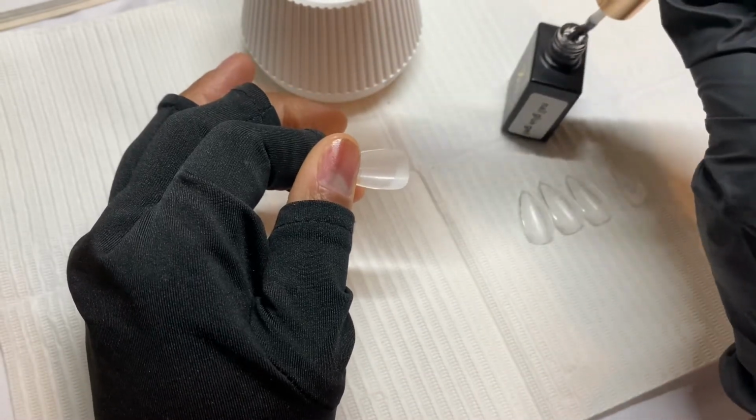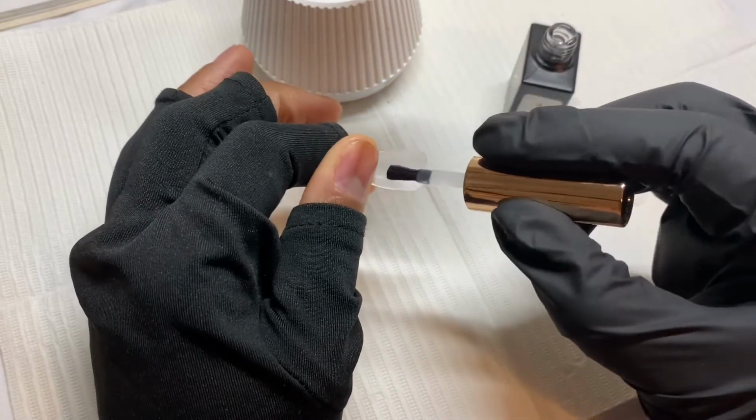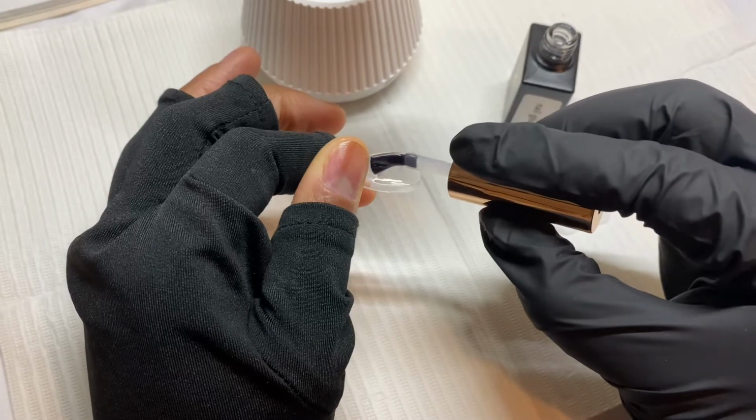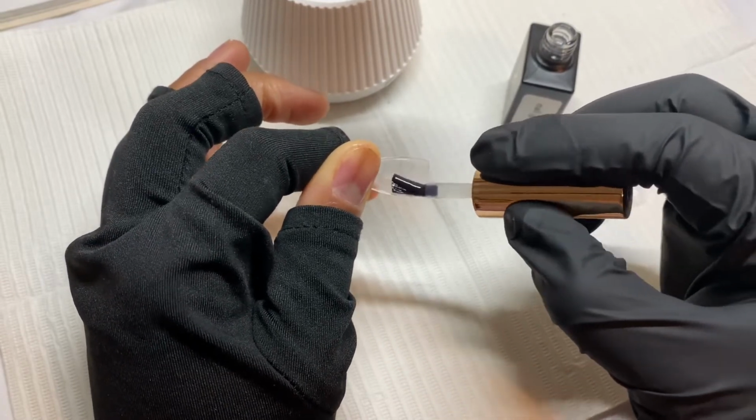I've got my nail glue. I'm going to apply it to the inside of my nail. I'm going to go with a very thin layer, and then I'm going to try as much as I can to cover all of my sidewalls, and then I'm going to put just a little extra to the tip of the nail.